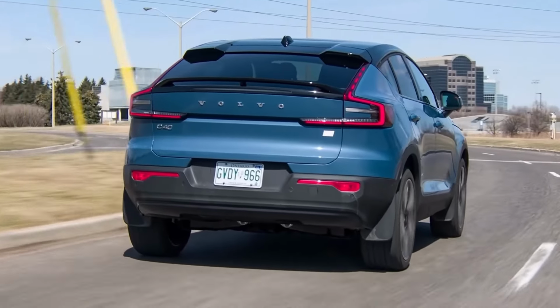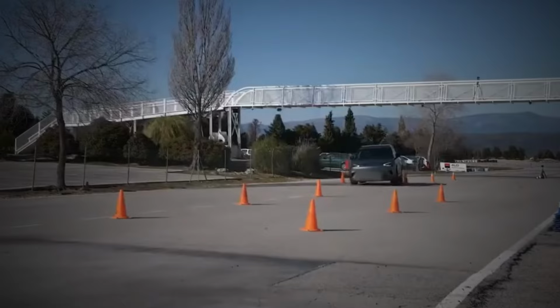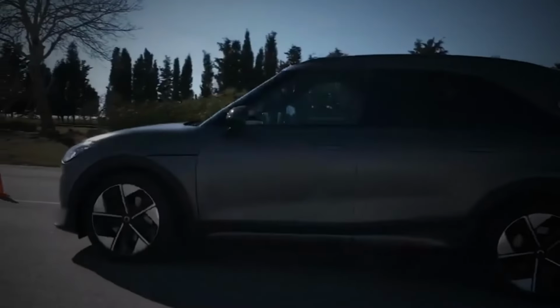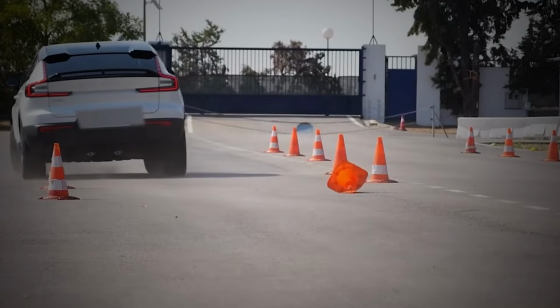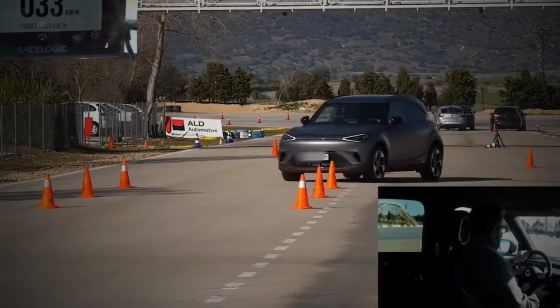Let's start with the Volvo C40. It's sleek, quiet, and built on safety. But at 48 miles per hour, that composure vanished. The C40 dove into the first lane and simply refused to turn. The front tires pushed wide in heavy understeer, sliding past cones like it politely declined the driver's command. No spin, no oversteer, just a stubborn push straight ahead.